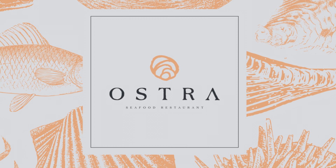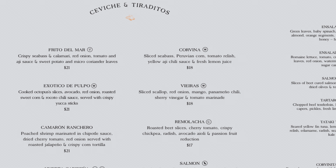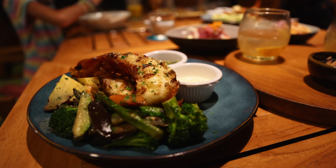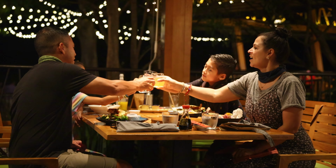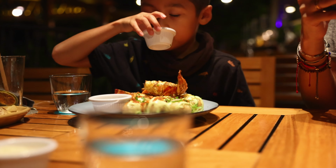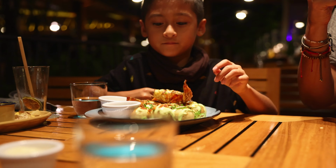And unfortunately, their third dining option, Ostra, which is their signature seafood restaurant, is closed during our stay. However, they more than make up for it by putting their menu here at the Rio Bongo. Lobster tail. And then for my side, I'll have roasted vegetables and young potatoes.